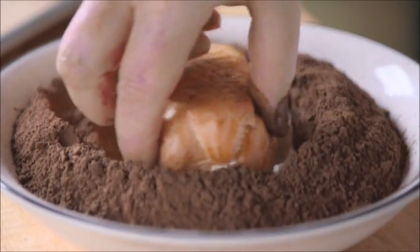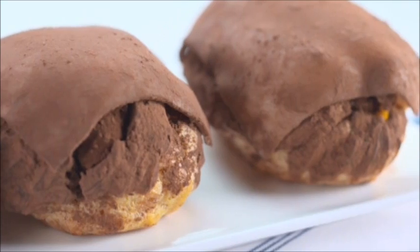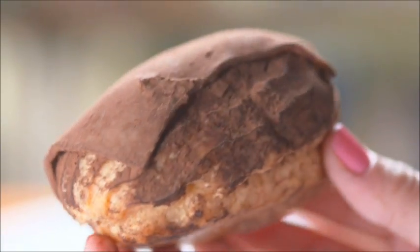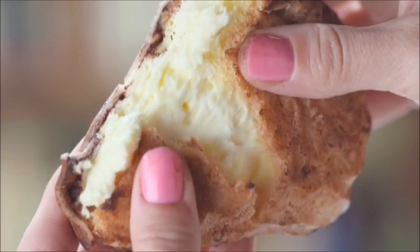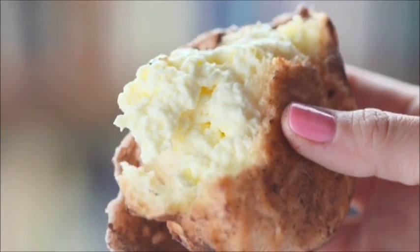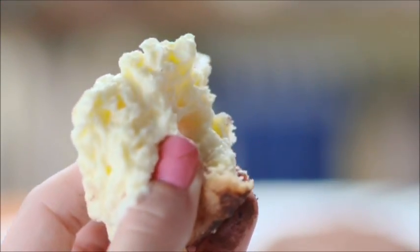Then she dunks the entire thing into a bowl of Dutch cocoa powder. When you bite into it, you get that marzipan flavor, which is like that almond flavor. You get the crunchiness of the puff. You get that delicious light custard, and you get all of those combinations and textures together, and it's good. I mean, this was the most decadent cream puff ever.